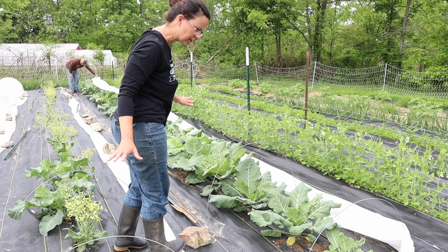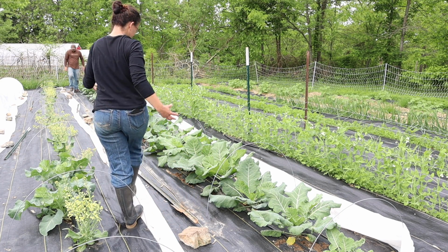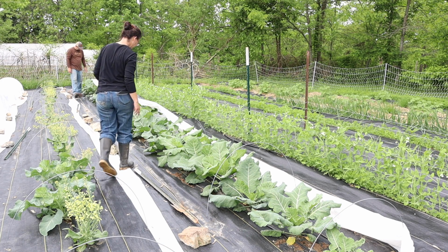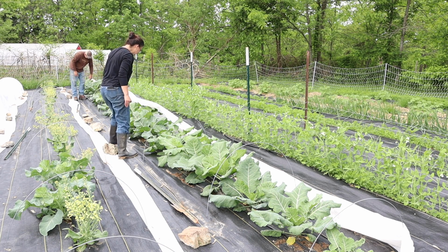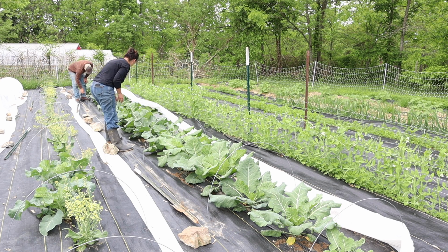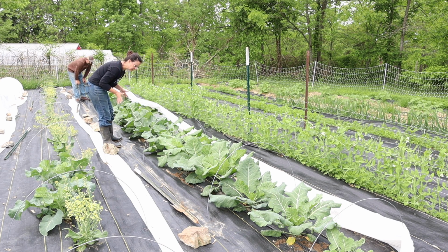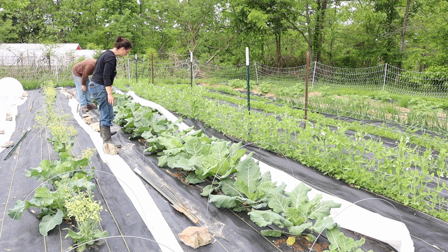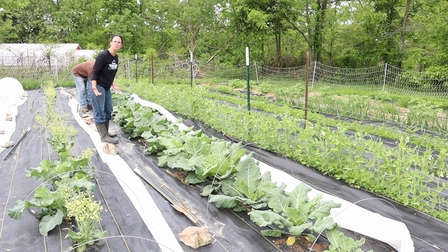Now these are collards. So we're just looking at the quality of the leaves. I'm not seeing any evidence of bug damage at all. Again, they look a little bit mottled with yellow, and I really do think that's because of all of the moisture we've had. But gosh, these are great. I think that we can probably do a first harvest very soon.